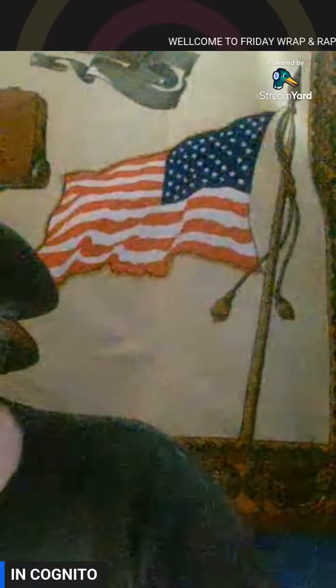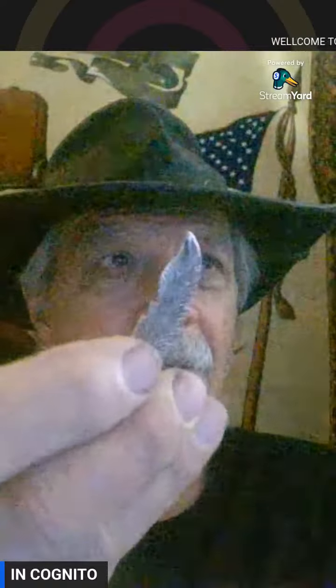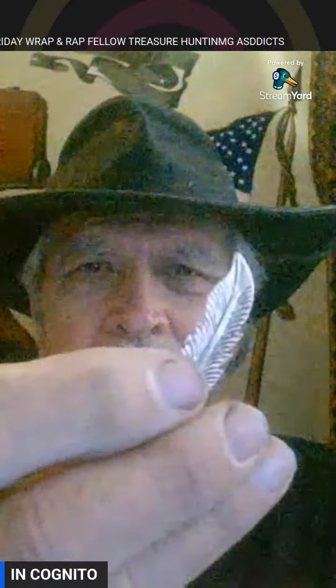So I get excited. It doesn't have to be a gold ring, and nothing I found was gold. And I think this thing might be silver. So we'll find out. I'm going to test that. And it was with this little feather here. Must have been in their hair, tied in their hair.